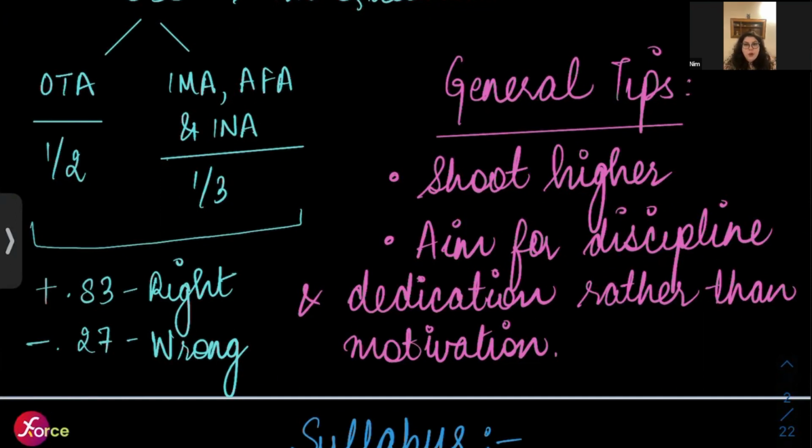And my second and most important tip to all students, regardless of what exam you're sitting for, aim for discipline and dedication. Lots of students will come and ask me, how do we stay motivated, ma'am? It's so hard to stay motivated. It's very hard to remain motivated. And I'll always tell them, see, motivation is a very temporary construct. Aapko ek din raat ko stress hua, the next morning you're going to wake up all stressed and motivated, and that day you're going to delete your Instagram and your Snapchat, and you're going to delete your Netflix account and say, aap se sirf padhai.